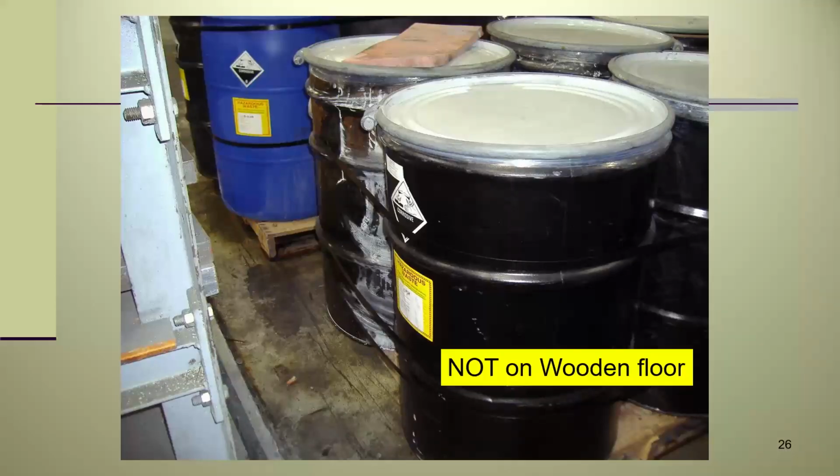How about a wooden floor? Lots of old mill buildings have wooden construction. But don't store hazardous wastes on these surfaces. Leaks will seep between the boards to areas below. If you have wooden floors, put a durable, impervious material under any containers or tanks.